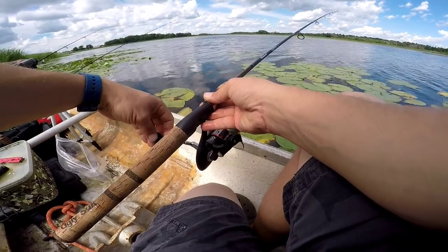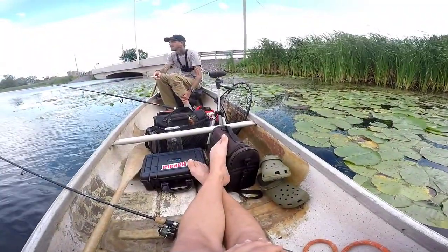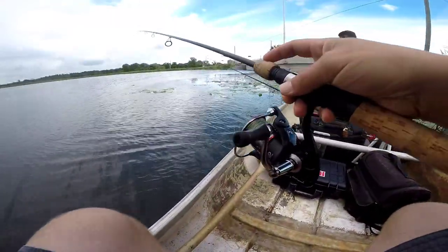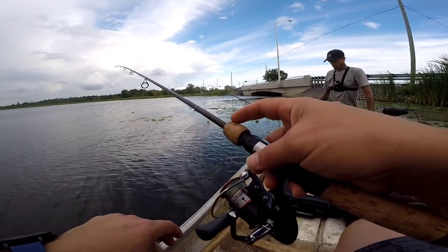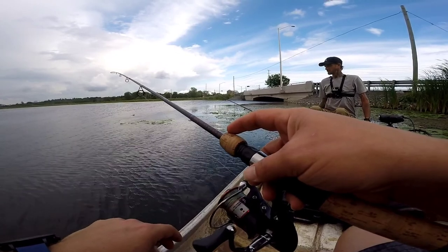Be patient here and wait first. Maybe just the wind is dragging it. I know, something's on it. I'm gonna wait till he picks it up. Yeah, I got the net and everything ready. Hope it's just not a turtle.